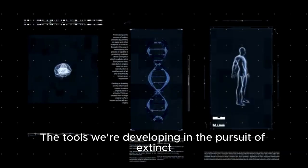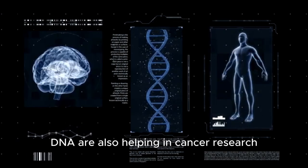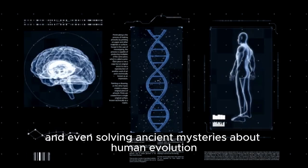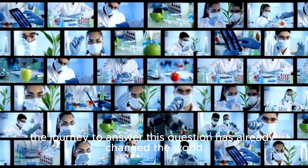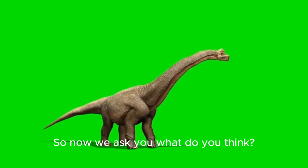The tools we're developing in the pursuit of extinct DNA are also helping in cancer research, genetic disease treatment, and even solving ancient mysteries about human evolution. So whether we ever see a living dinosaur or not, the journey to answer this question has already changed the world. So now we ask you, what do you think?